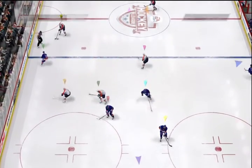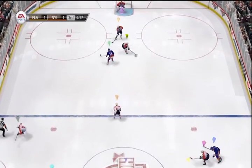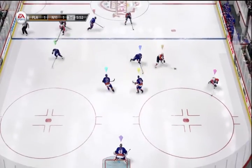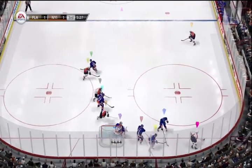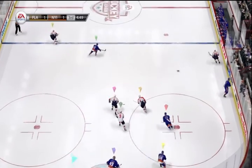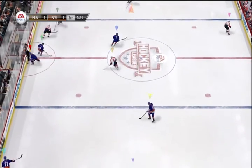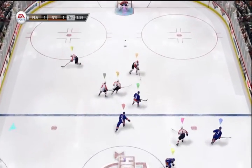He's got that at the point. Nice check. To Morris. Two on two the other way. Move back up to the point. Needs to clear. Morris. Got it, got it. Through the centers.